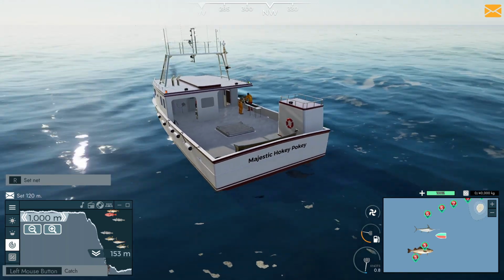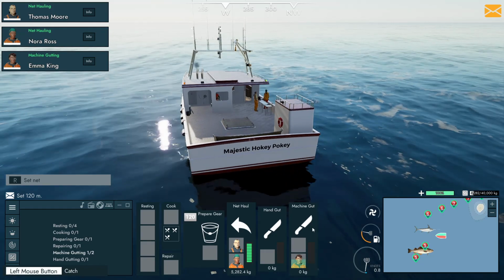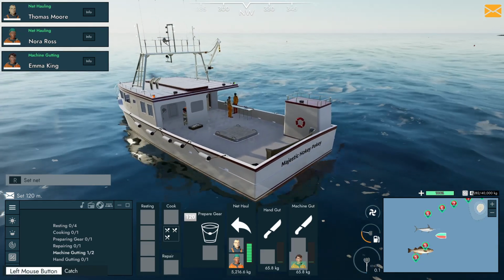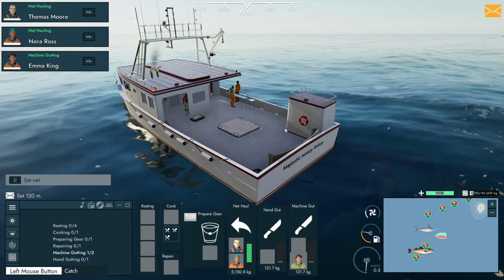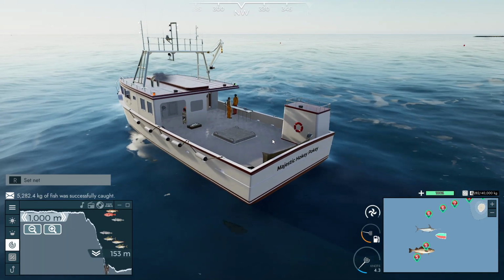So, let's have a quick squiz here. Now she is machine gutting. We got 5,000, so not too much, but I think we do have 8 nets out. So okay, where are we for our next one? Our next one is out there to the right, so let's head around there.